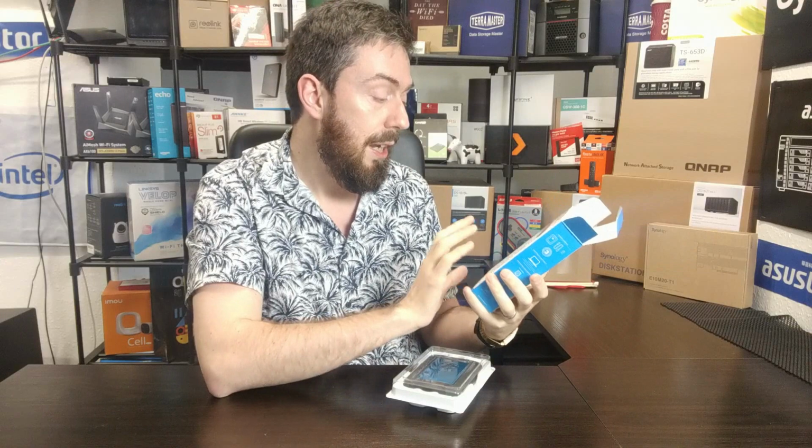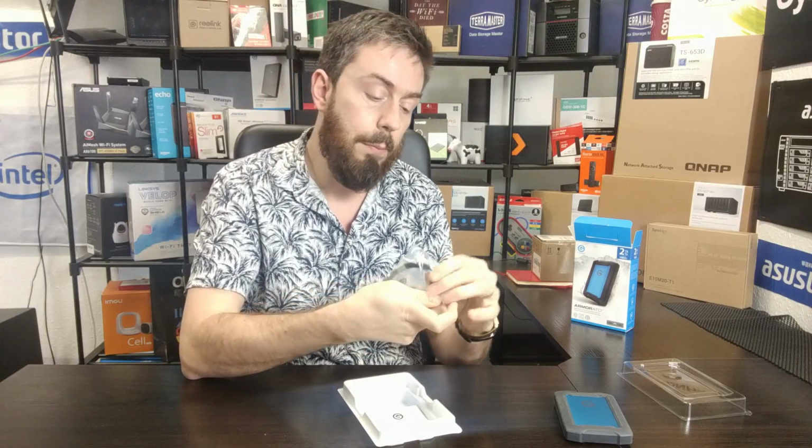It does detail a lot about the 3-year warranty and its compatibility there, and a lot of it to do with that protection inside that we're going to talk about in a bit more detail later on. If we have a look inside the box, we've got that plastic cover. We've got the rubber coated drive itself, and we will talk about that in a wee bit. We have cables inside.